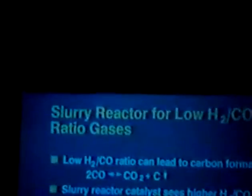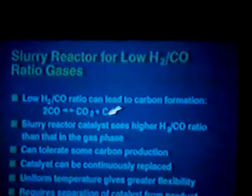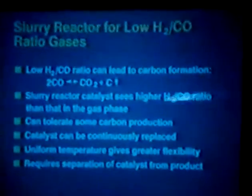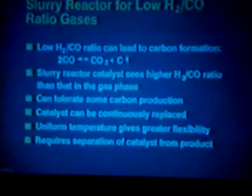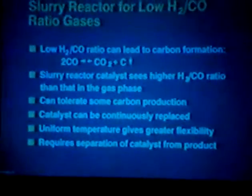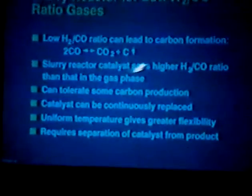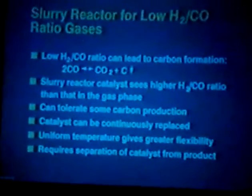Now the slurry reactor has some distinct advantages, we think, for this low hydrogen CO ratio gas situation. Since low hydrogen CO ratios can lead to carbon formation, but the slurry reactor catalyst sees a higher hydrogen CO ratio than that exists in the gas phase. And this is because of the difference in diffusion coefficients and the fact that you are reacting twice as much CO. So you're probably going to make less carbon, and maybe even eliminate it. But you can tolerate some carbon production. You don't want it anyway. It'll get in with your product, but at least it doesn't plug up the catalyst.